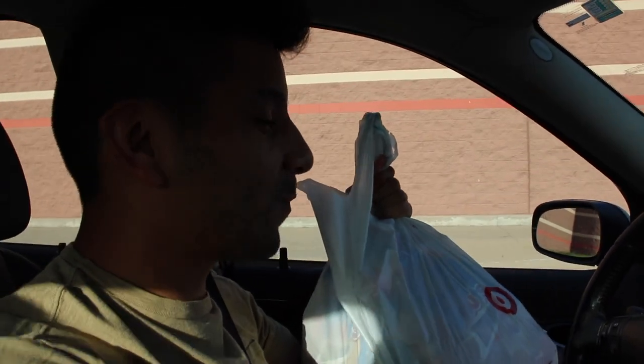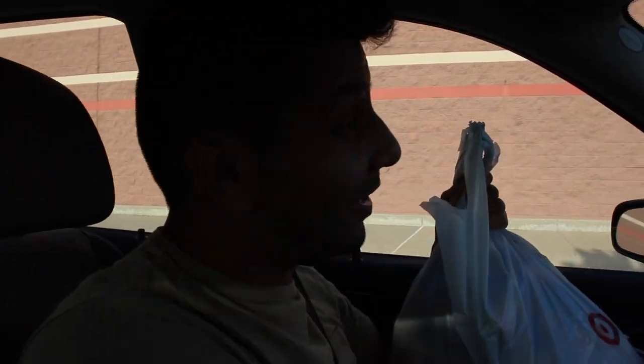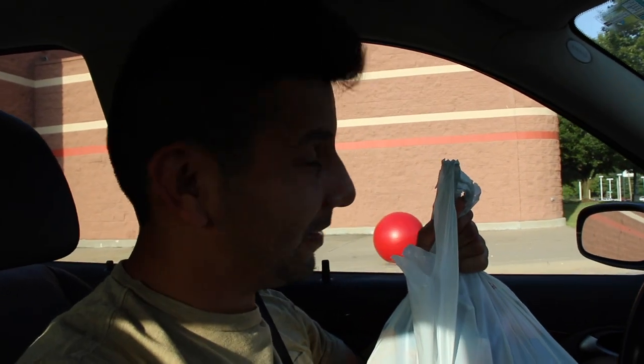Got what we wanted. We're super excited, dude. And I'm gonna be fat off eating this thing. Oh boy, I know I'm gonna be fat as well. Unfortunately, we went to the first place and they were closed. So unfortunately, we had to go to Target. But hey, we're super excited. They have what we wanted, and we'll see you guys back at home.